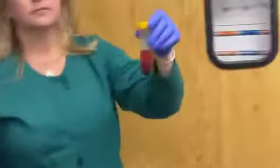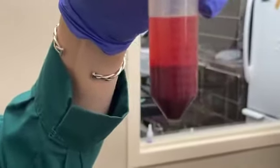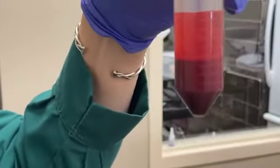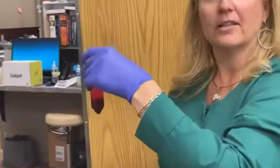So this is the plasma when it's separated, but before it's drawn, and the dark red stuff at the bottom is the platelet. Red is the red cell layer, so those are all the red cells. And then the platelet-rich plasma is this area. I'm going to draw that out under a sterile hood. So I have my own little cute little hood. We're going to draw that out, and then that's going to go IV.